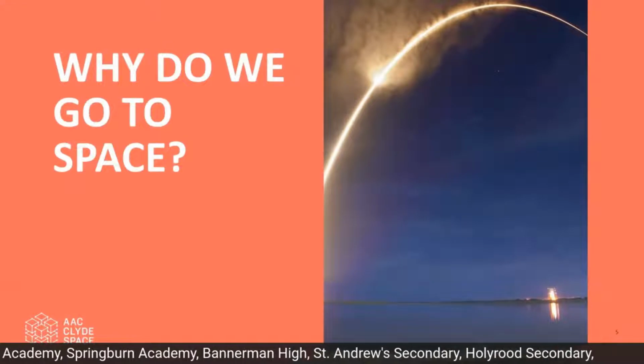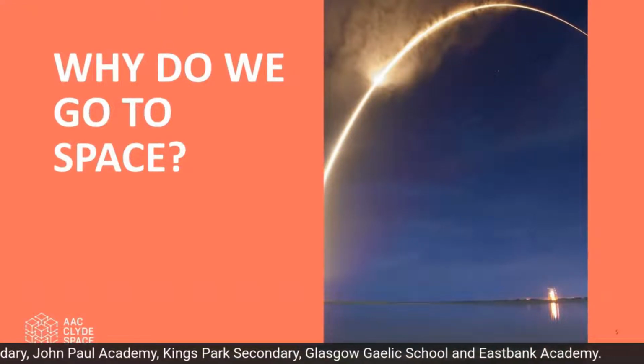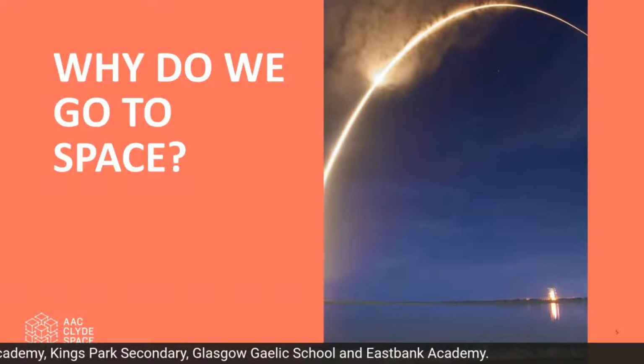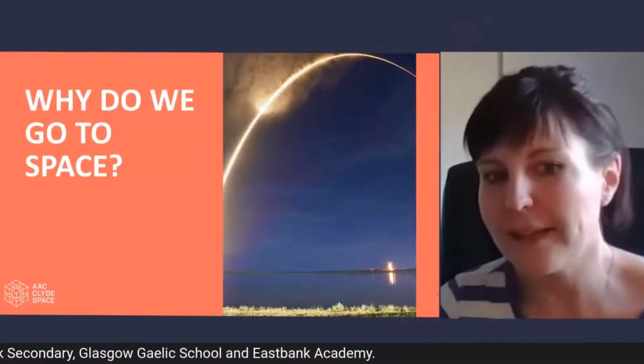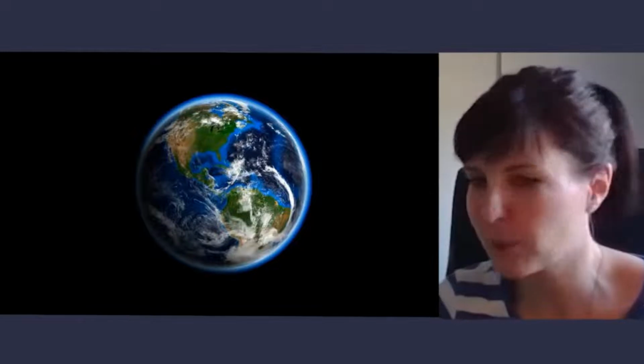So the first question we've got is why do we go into space at all? So we see these pictures of rocket launches, we see things landing on other planets, and it's all very cool, but why on Earth do we actually want to go to space in the first place? So we see this picture of Earth. It's one that we're all familiar with, the view of Earth from space, sometimes referred to as the pale blue dot. It's what we know Earth to look like from space.